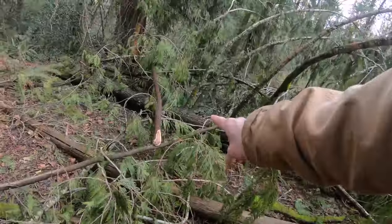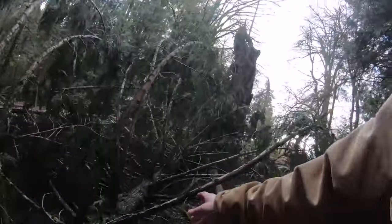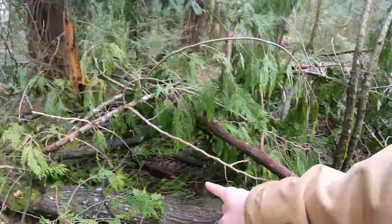There's not much that I need to do with this tree. I'll just need to pull out some of the broken branches for chipping and shredding, as you can see. This tree was not encumbered with ivy. That was not the case with this other tree that came down.